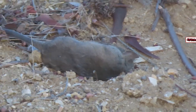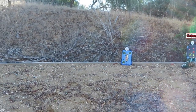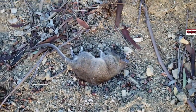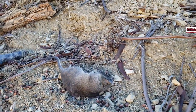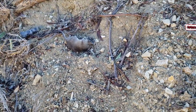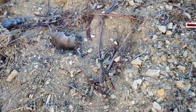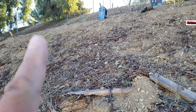So we have to pick this rat up and bring it all the way up the hill for the eagles to eat it. That's all I'm gonna do now. It looks like a roof rat, full-fledged roof rat. It's pretty big, about 6-7 inches long, maybe 8 inches long. And it has hair on its tail. Now I gotta move this thing up there.